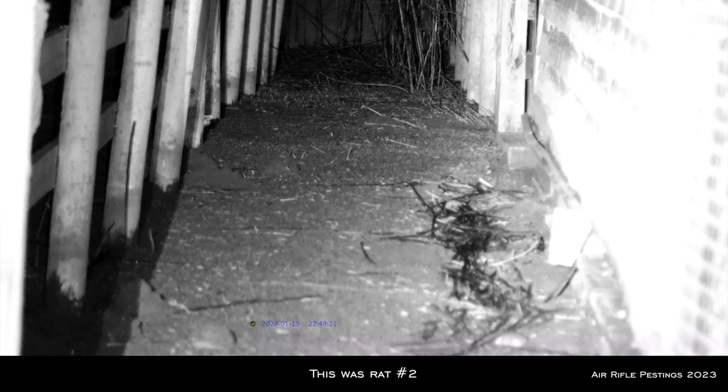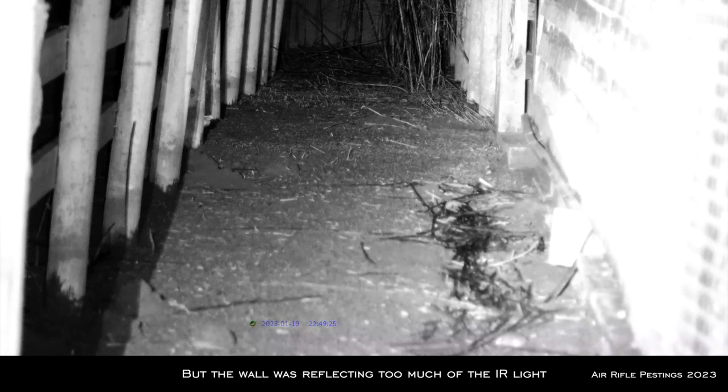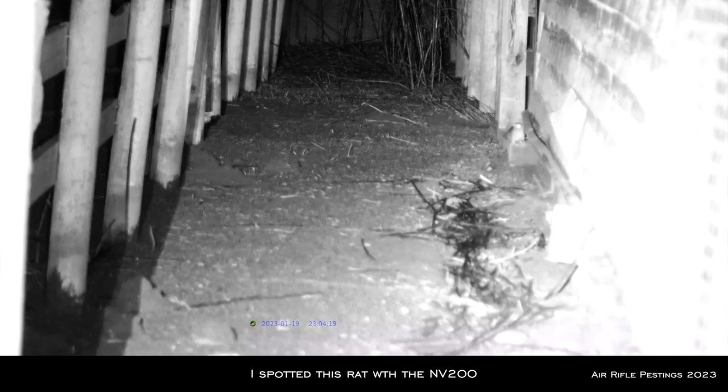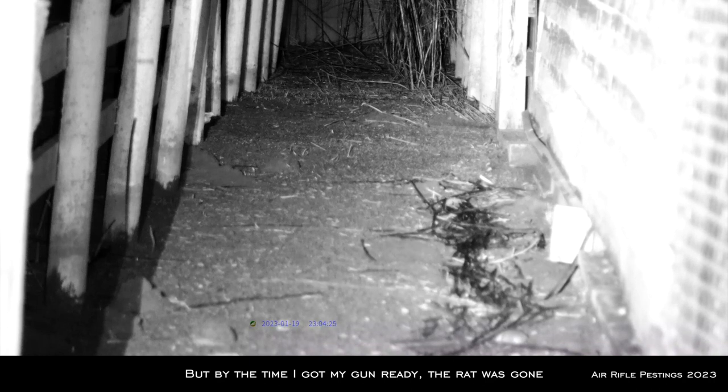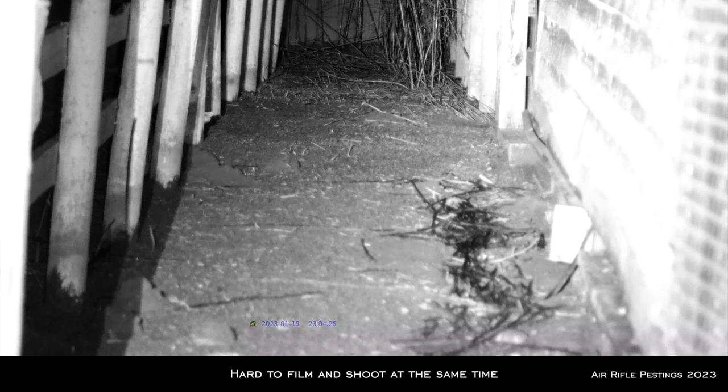So here's rat number two. Unfortunately, the infrared was bouncing off the wall, so it got a bit of a whitewash. As you can tell, you can see the tail there. I spotted this one on the ledge, and by the time I grabbed my gun and tried to get ready, it was gone. So definitely a missed opportunity. It's very difficult to film and shoot at the same time.